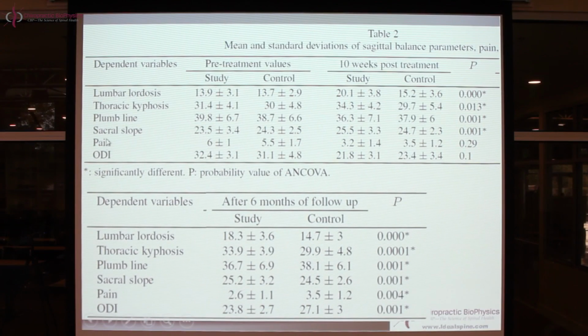Here's the important part, the pain. And by important part, I mean these are patient-relevant outcomes. Patients don't really care about their lumbar curve. They don't know enough about it. What a patient cares about is, my back hurts, it's chronic, and I have disability, I can't do the following things. That's a patient-relevant outcome.